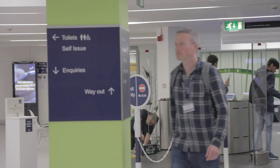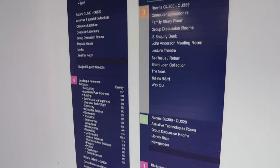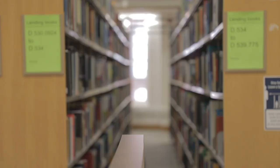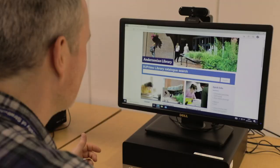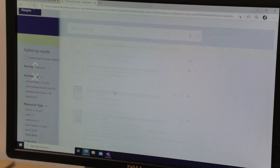When you come up the stairs, you enter the library on level 3. Screens at the top of the stairs show you how busy the library is. Strathclyde Library has 5 floors. Most of our books are on level 4 and level 5. You can read books and journals online too by using Supremo Search to find what you need.